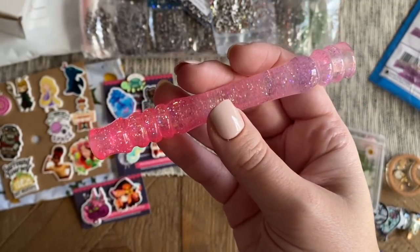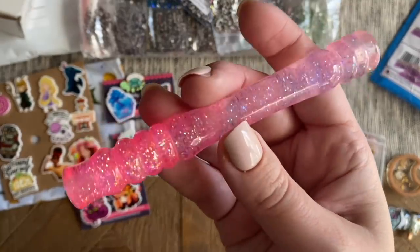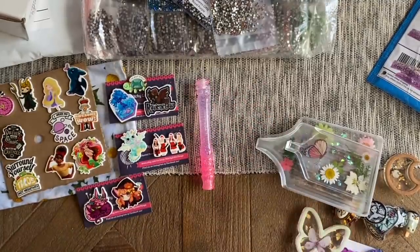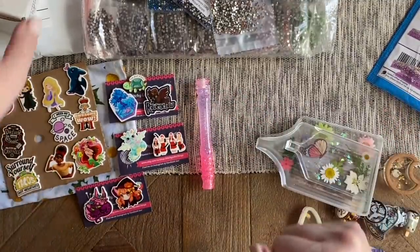So again, this is from Van Lathe Works on Etsy. I will link to their shop. So thank you so much, and thank you to the viewer who had suggested them to me. Love it, love it, love it.